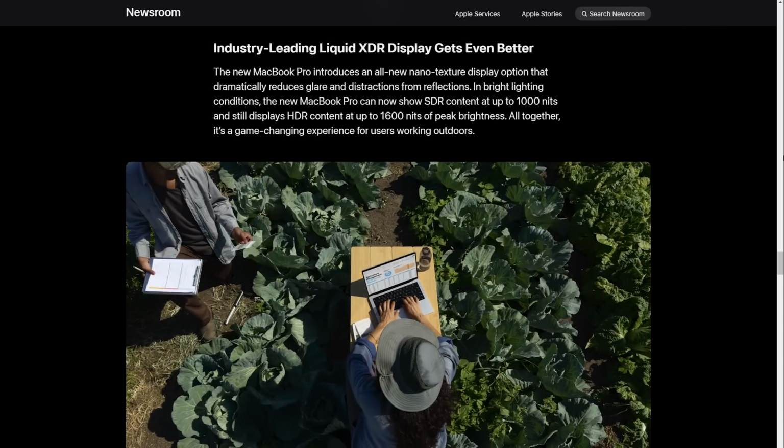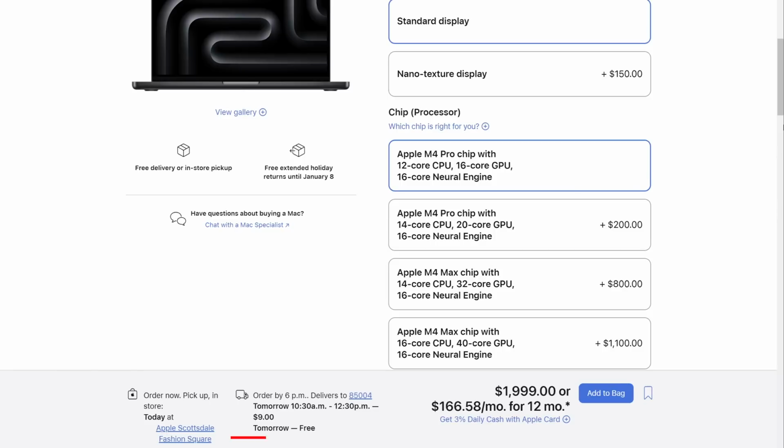Here's how the 12-megapixel webcam on the new M4 MacBook Pros looks and sounds. We feel it looks a bit clearer than our one with M3. Here's how I look on that older one so you can compare. What do you think?